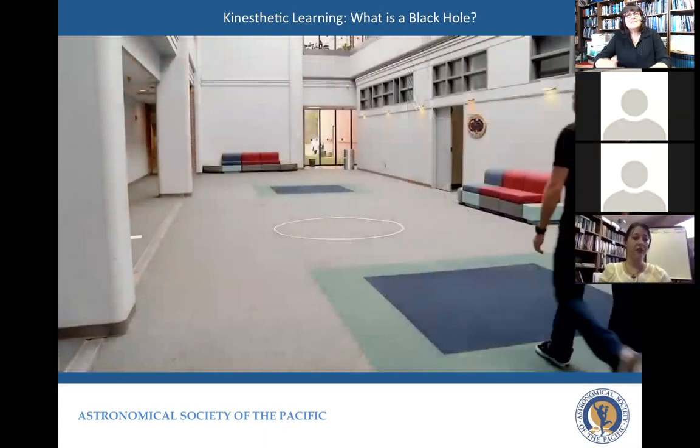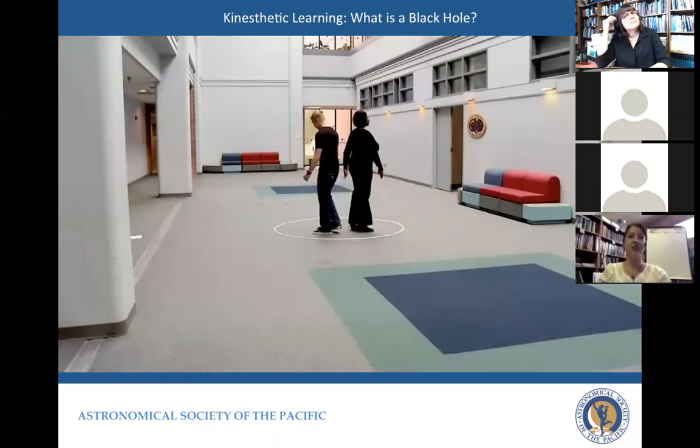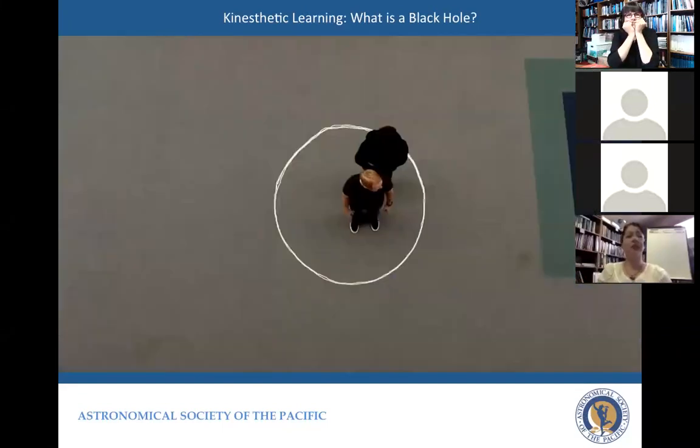A 4 or 5 foot diameter circle should be marked out on the floor. Using your rope or cord is a temporary way to do this. Participants assigned to the role of black hole should stand in the center of the circle. The circle represents the black hole's event horizon, the point of no return. Anything that comes within the circle cannot escape the black hole.